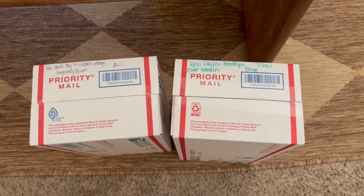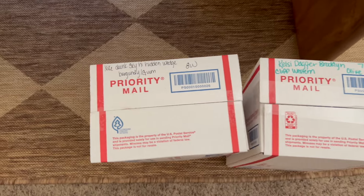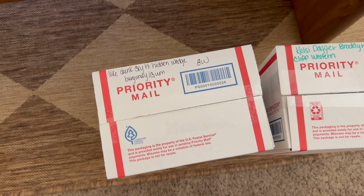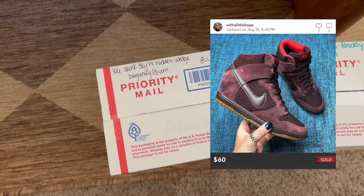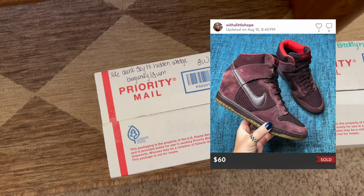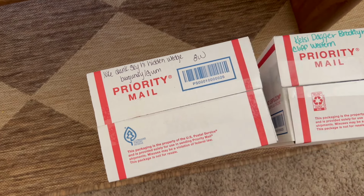And then I have two shoes that are already boxed up down here. I recently picked up these Nike Dunk Sky High Hidden Wedge sneakers. I always grab these, they sell really good. These ones sold for around $60 on Poshmark. I believe I paid somewhere around $11 to $12 for them at Savers.